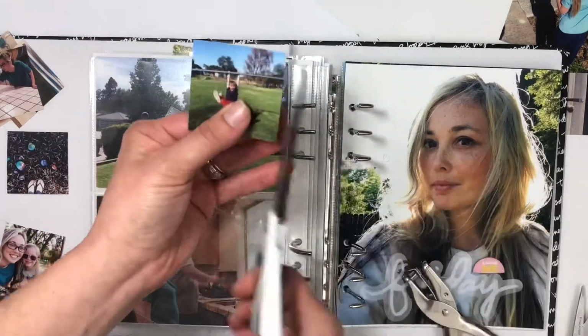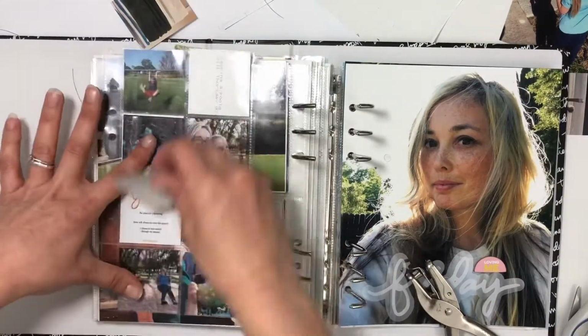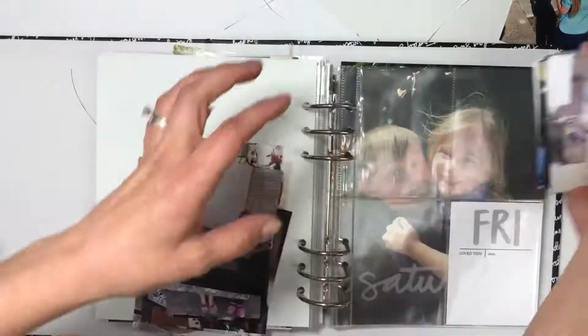Now I'm doing the 2x2 pocket, and I have to trim the photos a little bit because they're a little bit too big. I don't want my photos to be too snug, so I'm always trimming little pieces off. So now I insert that into it, and I'm going to move on to Saturday.